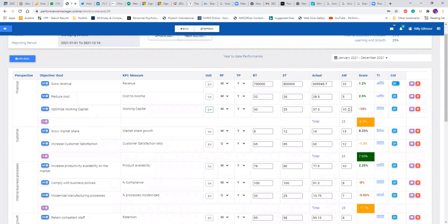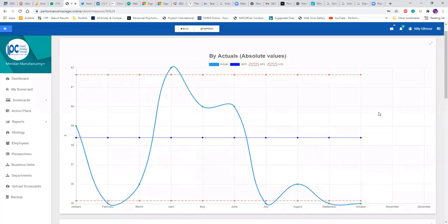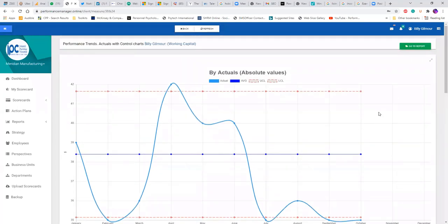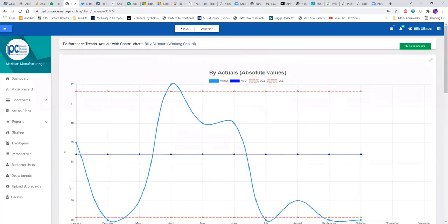Then when you look at that, you can also see that we are not doing very well in terms of that particular measure. You can also go and look at the trends for that particular measure. You can actually come and look at the trends. How are we doing versus actual? Okay, you can see the trends there for that particular measure.